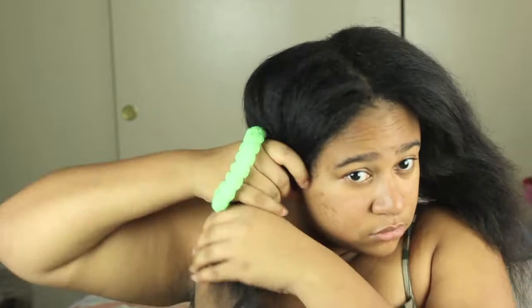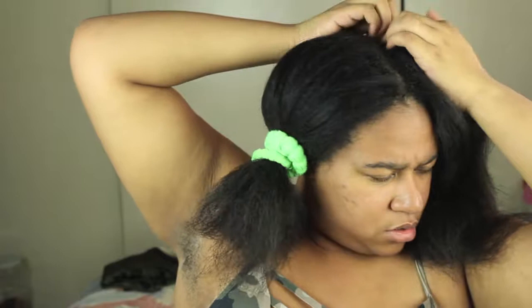Okay, so now what I do is I split my hair in half down the middle first. Come on, hurry up, split it, go. All right, and then I take a big scrunchie and I just put one section into it, and I take the other section and I split that one into two sections, and then I put those in their respective hair ties.